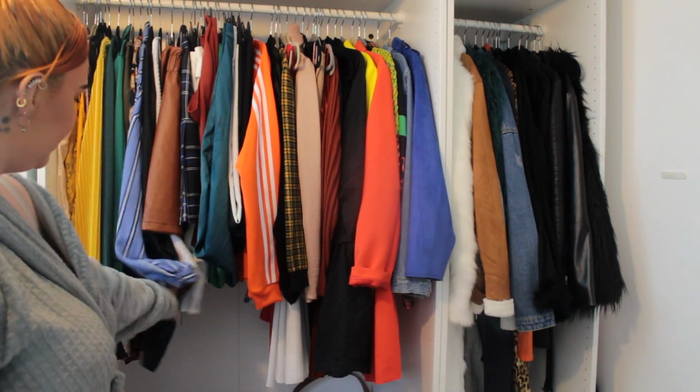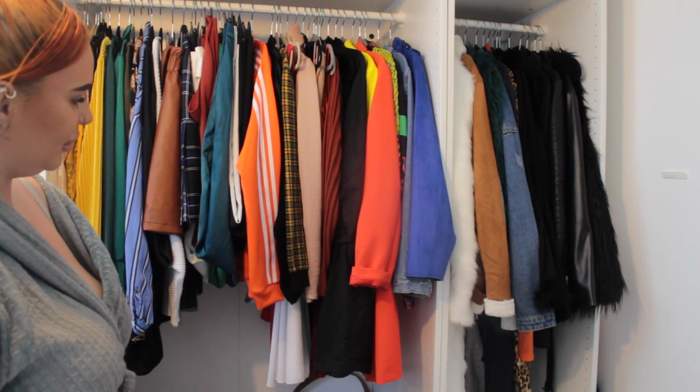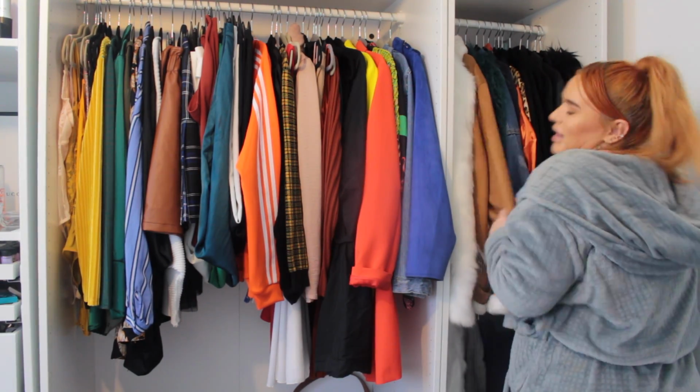Wardrobe declutter, I like how the majority of things are like the same length. It'll probably annoy me a bit that they're not all the same length, but that's okay. That's okay. But yeah, at least now I've got all my coats set ready for winter.